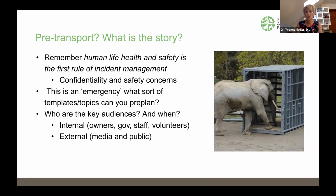You guys know how to move animals for breeding recommendations or whatever, how beautifully orchestrated these things have become in many facilities. So essentially sometimes this great deal of planning has to be thrown out the window when you have these emergencies that pop up. So we're trying to encourage you to think about the things that could happen. Do as much pre-planning as you can for those events when things are going sideways.